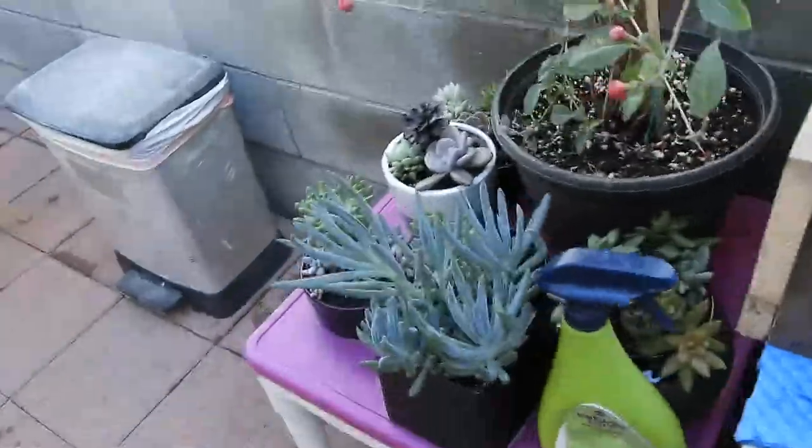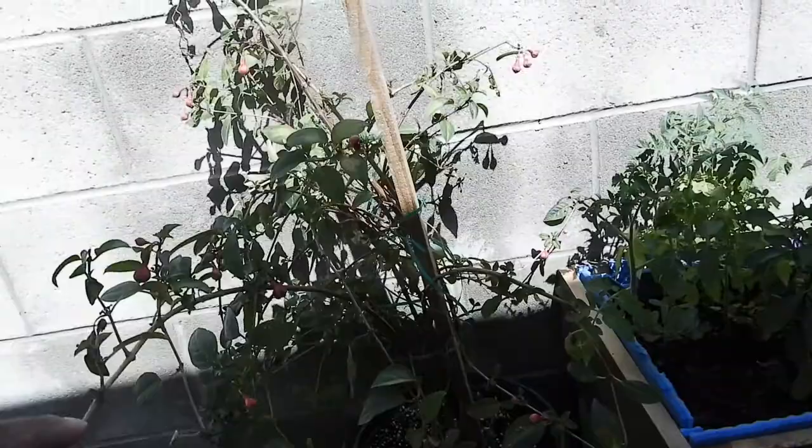My mom's flowers I cleaned also. Looks beautiful. Look at this one. It's starting to grow out. I need to get another one to wrap right here.